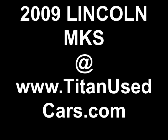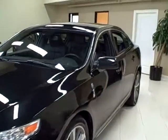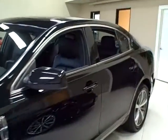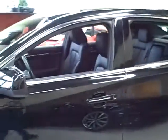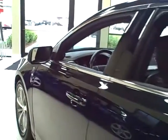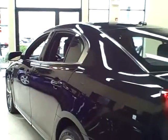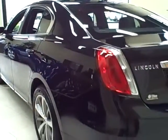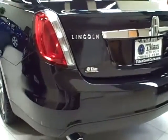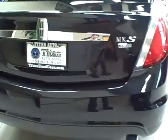This 2009 Lincoln MKS is available from Titan Auto Sales. It features a charcoal black premium leather interior, wrapped in a tuxedo black clear coat exterior. This all-wheel drive luxury sedan is super clean and fully loaded, with a backup camera, chrome wheels, Bluetooth, and much more. It has had only one previous owner, and is covered under factory warranty.